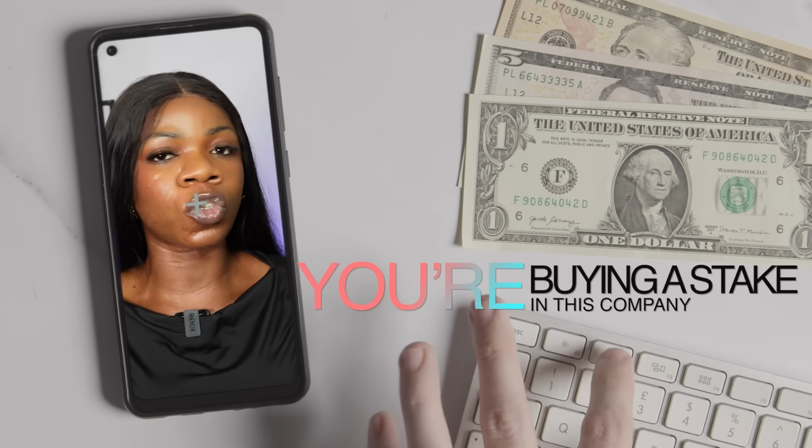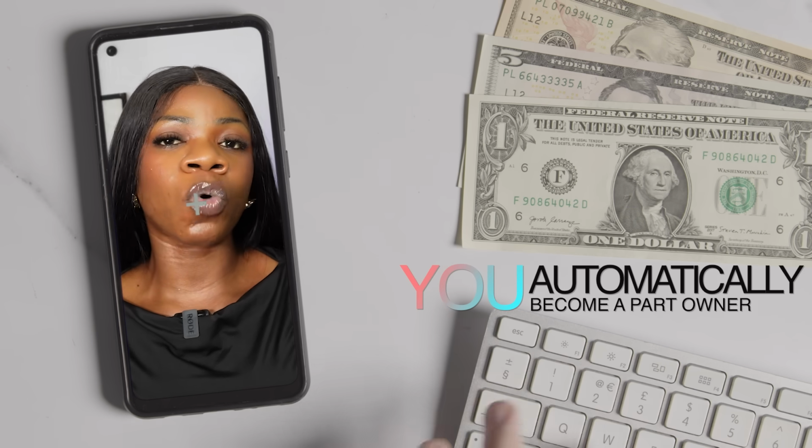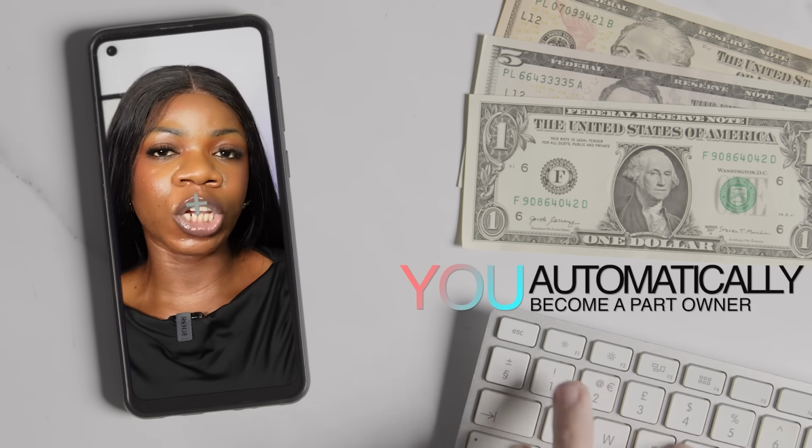And I don't want to assume that everybody knows what stock investing is about. If you're an OG member of this community, you already know. But for the purpose of the newcomers to the community, welcome. When we talk about investing in shares of companies, it just means you are buying a stake in this company. You automatically become a part owner when you invest in their shares, right? So all the benefits, or even losses, you're going to share in them.